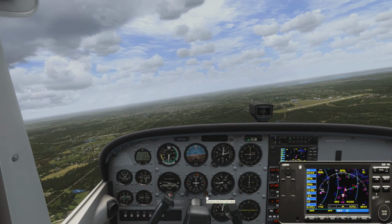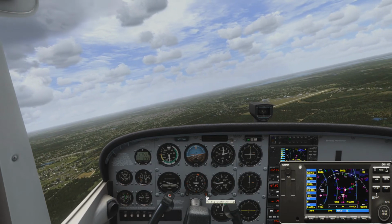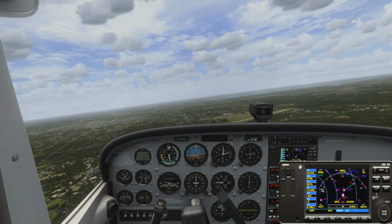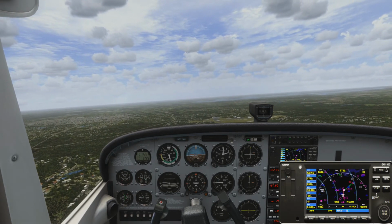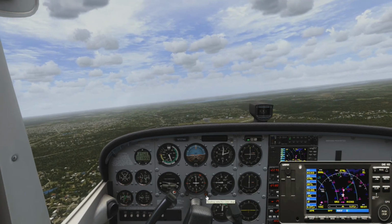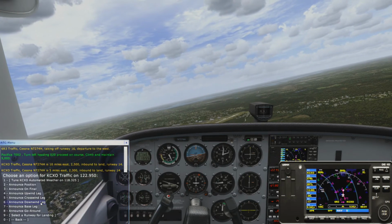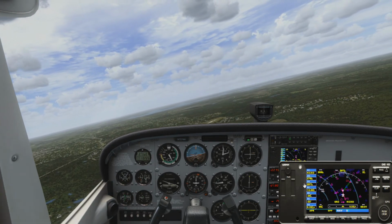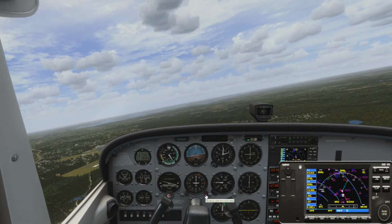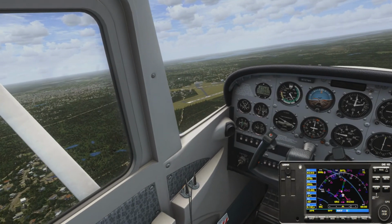Start making our approach here. Or should I say, maybe not correct, we're getting into the approach here, but getting into the traffic pattern. It's called that we're on downwind. We may have needed to get a little closer. We're 2 miles out. Cessna November 727 Fort Hotel is on downwind, Runway 14.